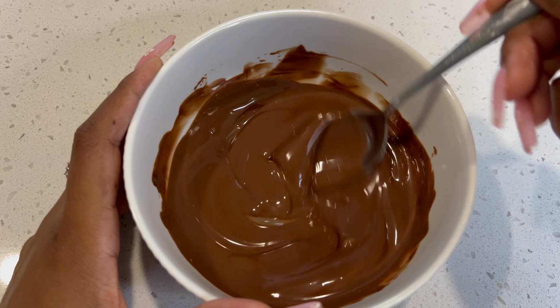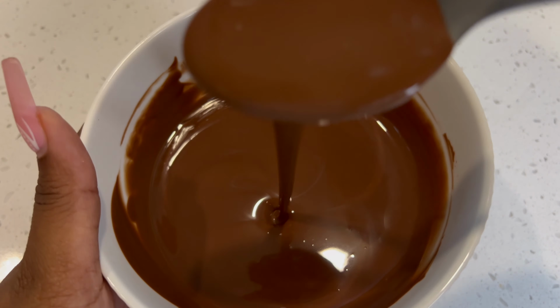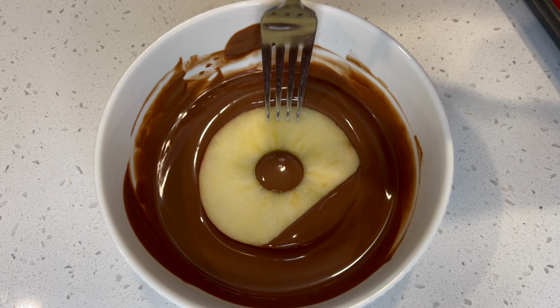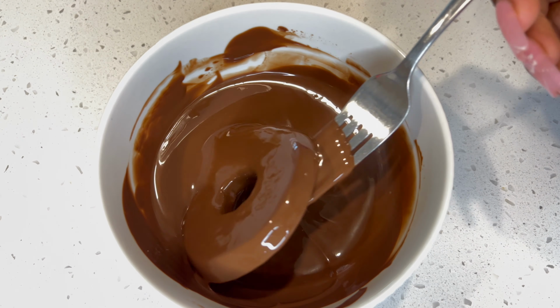This is probably my favorite part of this meal prep, because look at the chocolate. Look at it. Now you're gonna go ahead and dunk each apple slice into the chocolate on both sides, and then tap off the excess before placing on a baking rack.